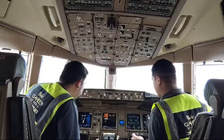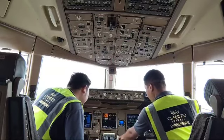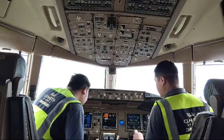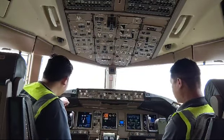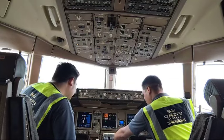Captain, this is for the monitor. This is the red, by the way. Center. This is right. Red is not pressurized. So we have to top up. I don't need the red. Single pipes.